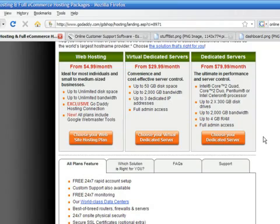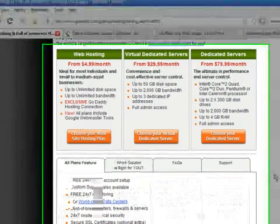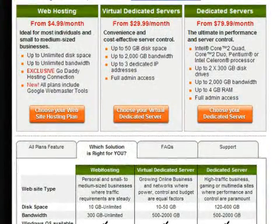However, as your user base grows to a few hundred or a few thousand, a dedicated server would be needed. You would need bigger hard disk drives, more processing power, and more bandwidth available.